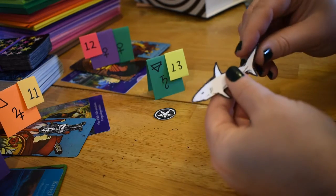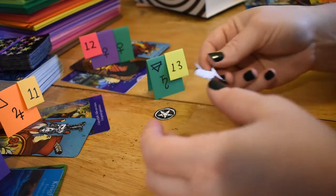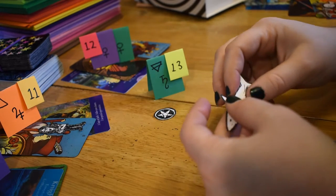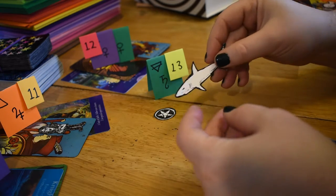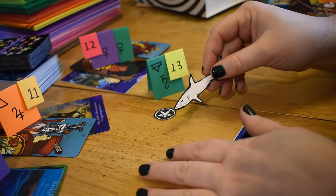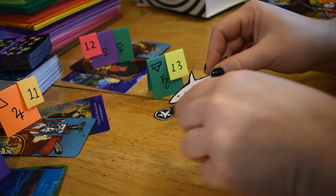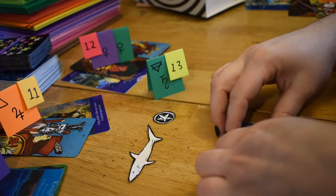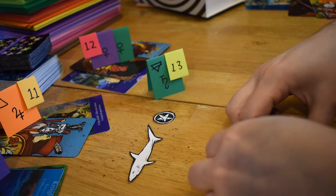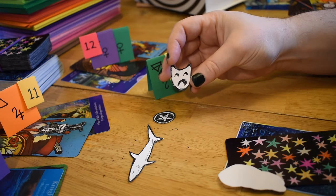So the shark nipping at your ankles. I believe in the Wild Unknown Animal Spirit deck, the shark has to do with the shadow emotions that, again, just sort of circle around, chewing on your ankles kind of energy that just won't let go. But we'll see. I have the sad mask.